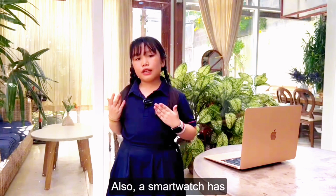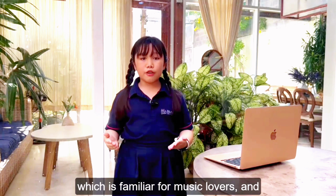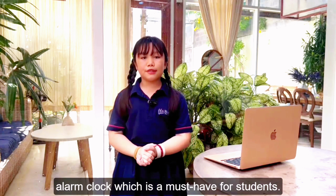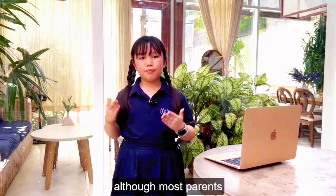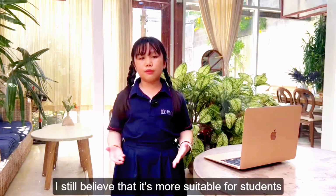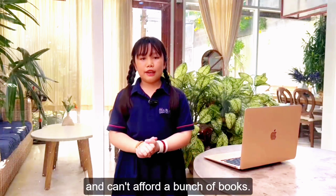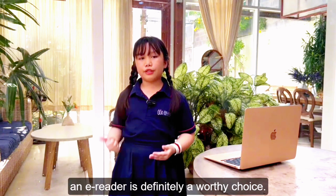Also, a smartwatch has many other apps like Spotify, which is familiar for music lovers, and alarm clock, which is a must-have for students. Those are enough for our needs. In short, although most parents buy phones for their children, I still believe that it's more suitable for students to own a little smartwatch. Next, regarding reading devices, if your budget is low and can't afford a bunch of books, an e-reader is definitely a worthy choice.